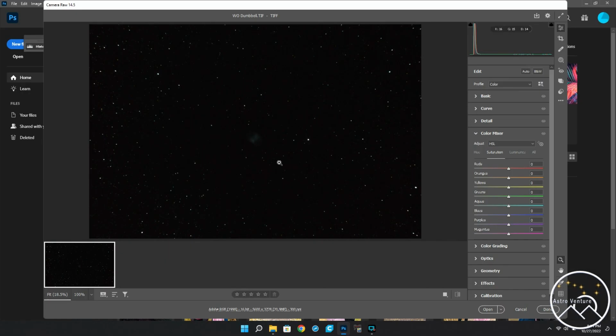Here we are back at the computer. Overall, I think it was a great night of shooting. The conditions were good. The tracking was really good for the night. And this is the image straight out of Deep Sky Stacker, which is my preferred software that I like to use. One of the things that I noticed right off the bat is that the Dumbbell Nebula is showing through nicely right off the bat. So let's get going here.